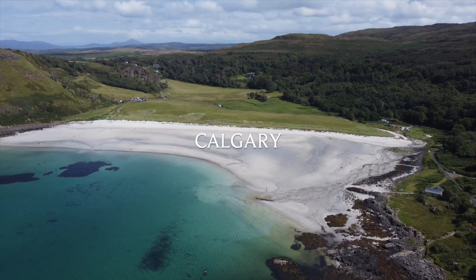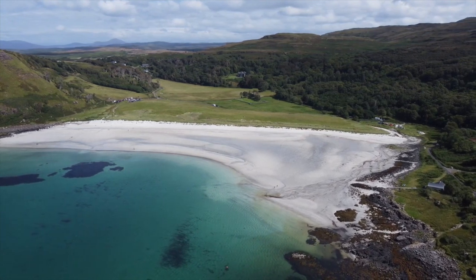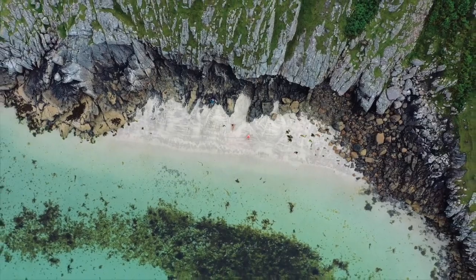Or visit the wonderful beach in Calgary on the Isle of Mull, which has one of the best beaches in Scotland. If it's nature that you want and stunning beaches, then the Isle of Mull should be on your list.